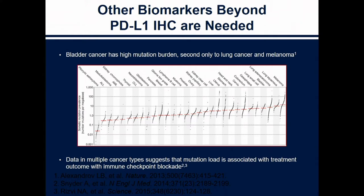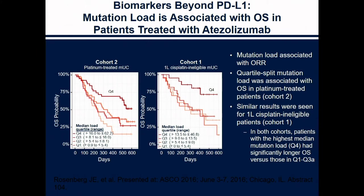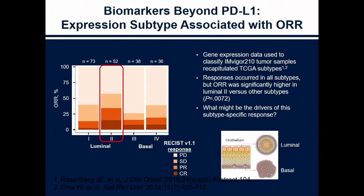Bladder cancer is very similar to melanoma and lung cancer in its mutational rate, and this is thought to be related to why it responds to checkpoint inhibition therapy. And if we start looking at the different subtypes of bladder cancer and mutational loads, we see that there does seem to be a correlation within the individual subgroups of those patients who have higher mutational loads versus those patients who have lower mutational loads in terms of how they respond to atezolizumab. And there does seem to be an association with overall survival and the mutational load in those patients who are treated with atezolizumab as well.